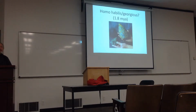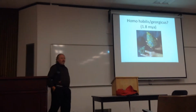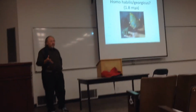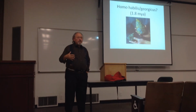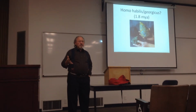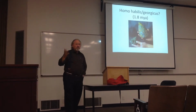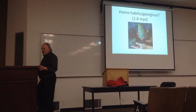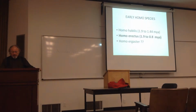Georgicus. It's just an interesting case because we have 4 or 5 skulls and we have some variability here. And these little people aren't African. Again, little people are too small to leave Africa, right? Wrong. These are small people. These are, again, 4 feet tall, very much like the Homo habilis, or early Erectus, one or the other.